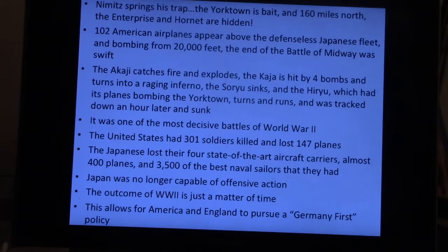The American bombers, bombing from 20,000 feet, bomb the Akagi, which catches fire and just disintegrates. The Kaga is hit by four bombs and turns into a flaming inferno, boiling the seawater around it. The Soryu sinks. The Hiryu turns and heads back towards Japan. Its planes were bombing the Yorktown, but it was tracked down 1 hour later and it was sunk. It was the end of one of the most dramatic battles in all of World War II.